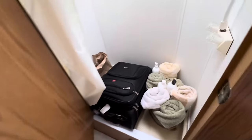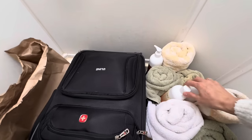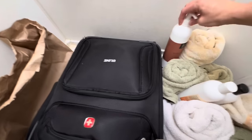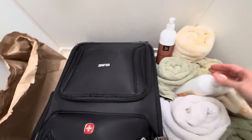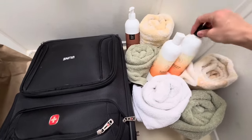Here in our shower, I just have these towels that you saw me do the other day, and our shampoo and conditioner, and our body wash. And by the way, this stuff right here is all natural. I love this shampoo and conditioner.